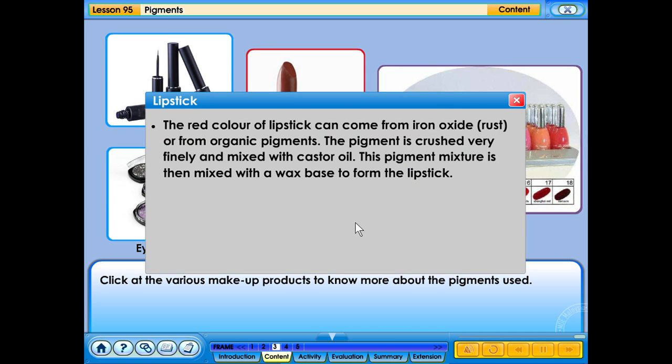The red color of lipstick can come from iron oxide or rust or from organic pigments. The pigment is crushed very finely and mixed with castor oil. This pigment mixture is then mixed with a wax base to form the lipstick.